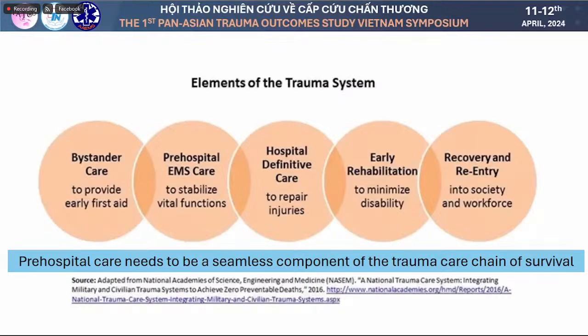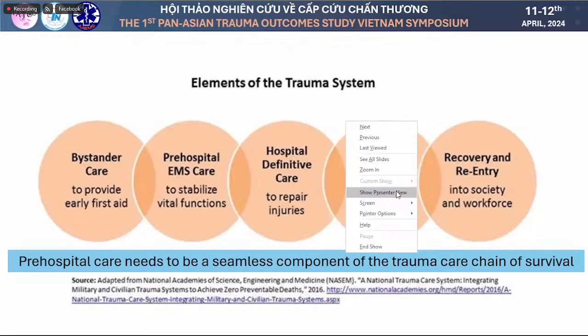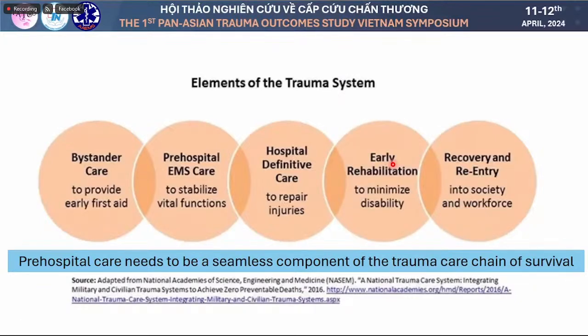And how about rehabilitation? In Vietnam, we lack rehabilitation for the patient. For outpatients or inpatients, it's the same.